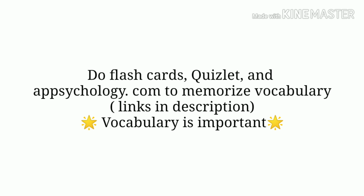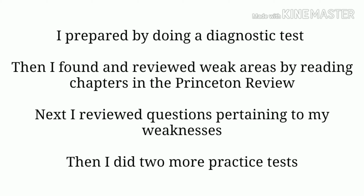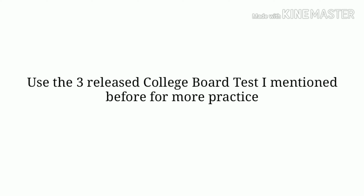Moving on, I'm going to talk about how I prepared. I basically did a diagnostic test with the Princeton Review AP Psych book. I used it to find the questions I got wrong to identify my weaknesses. Once I did that, I reread the chapters in the Princeton Review that corresponded with my weaknesses, and then I did the chapter questions at the end. Once I did that, I did 2 more practice tests also found in the Princeton Review. If you cannot afford the Princeton Review, you could use the 3 free practice diagnostic tests, and I will also talk to you later about an AP Psych book that you can get.